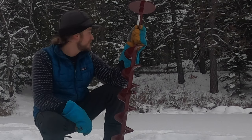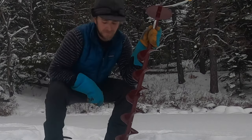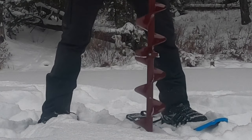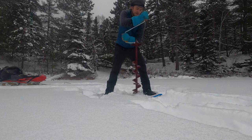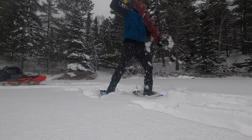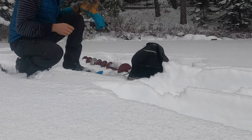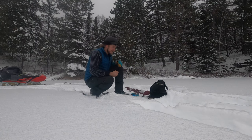So this is where I'm gonna drill my first hole. About 25 feet from shore, might be too deep here, but we'll check. It's a good first spot. Let's see what we've got. Guessing by my 16 rotations on the auger, it's probably 8 or 9 inches here.